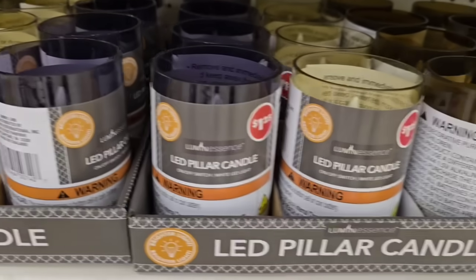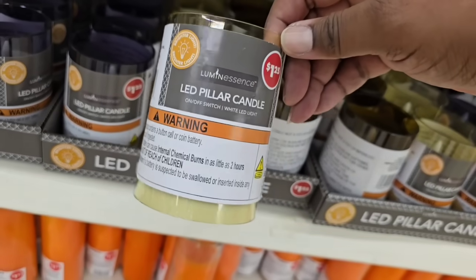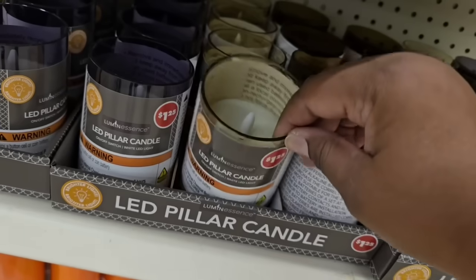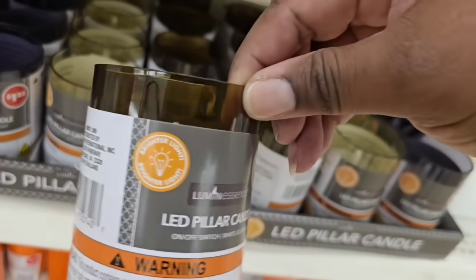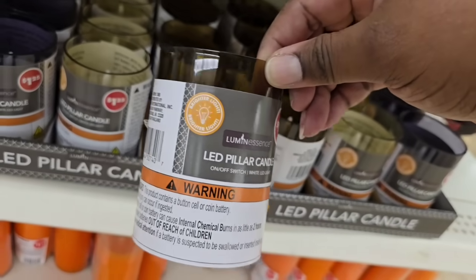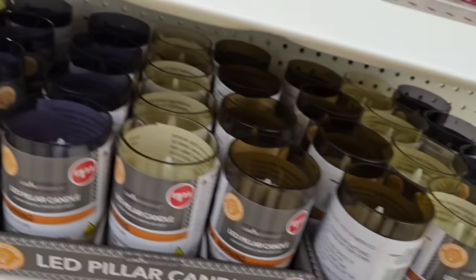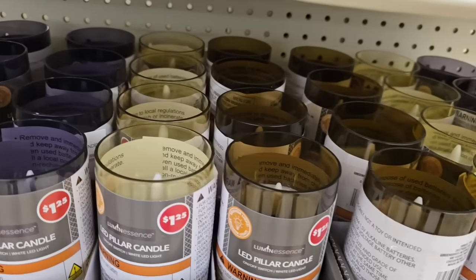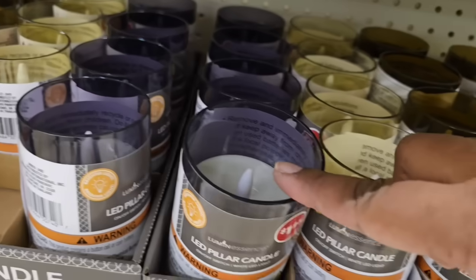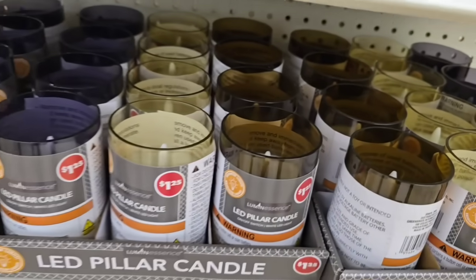This is another new item. Look at these little candles. These were very impressive. These are LED pillar candles, and they come in a container that looks like glass, but these are actually plastic, and they're tinted with an auburn color, a light yellow, or a gray. I thought these were impressive with the light, and they do come with batteries on the inside. No worries about buying an extra battery.